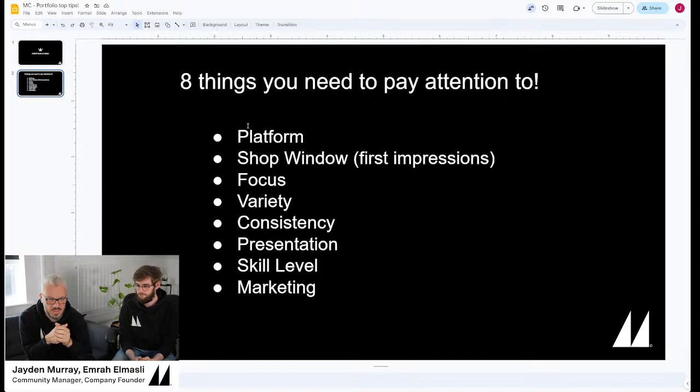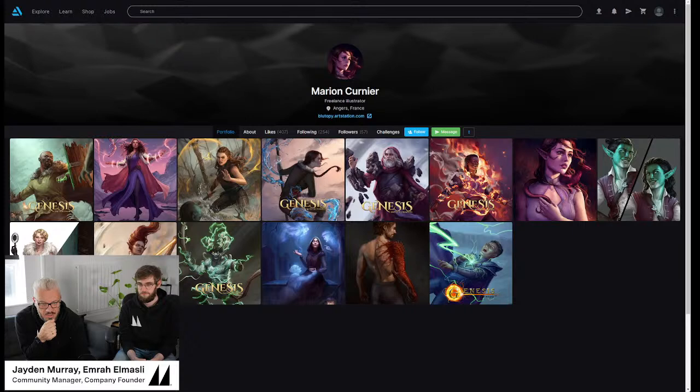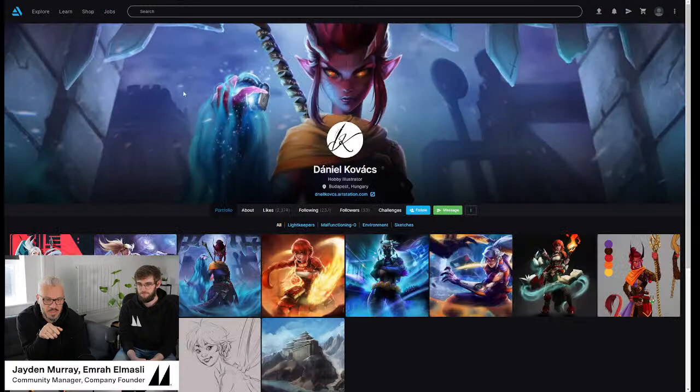Short window, so that's first impressions. I'm gonna tell you a hard truth to hear: when I look, I spend 2 seconds on a portfolio. If I don't like it, I'll go like that. So that's why presentation is really important. If I stay more than 2 seconds, that means I like what I'm looking at.